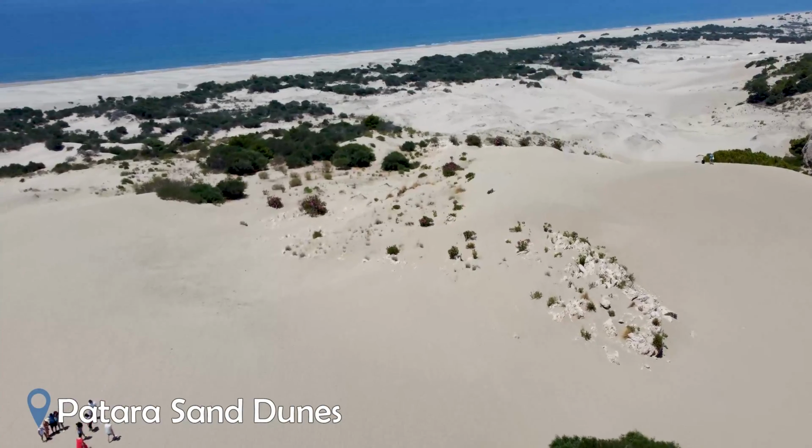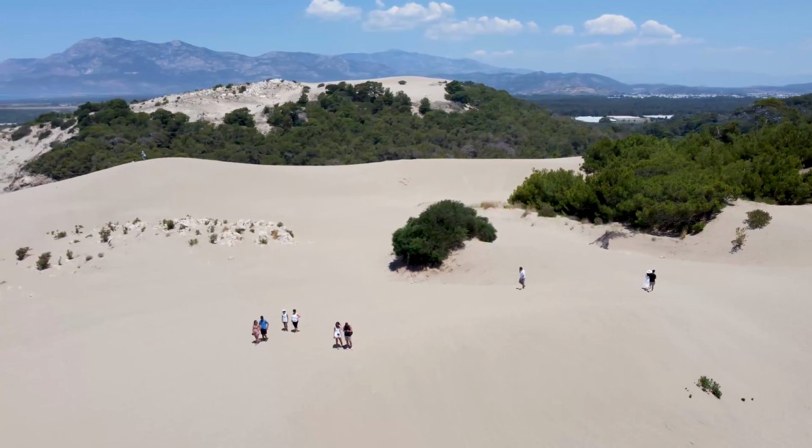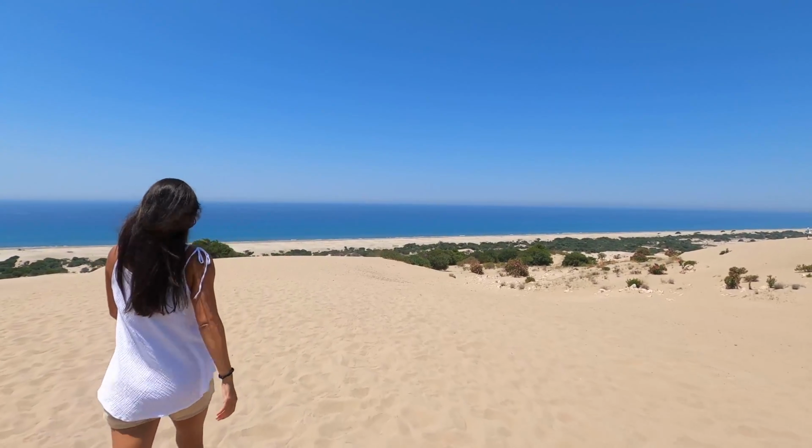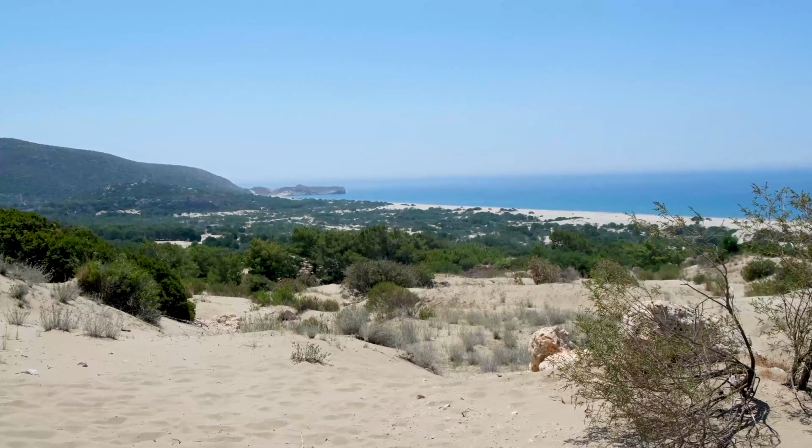Just along the road from the ancient city, you'll find Patara sand dunes, where rows upon rows of garden hills set the scene for some of the best scenery you'll see on your trip. Walk along the dunes and admire the views of the beach, then take some cool pictures with the dunes as a backdrop.